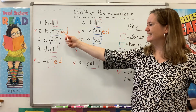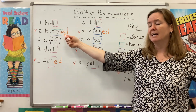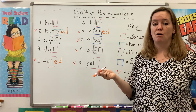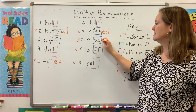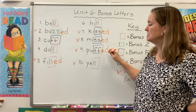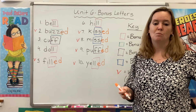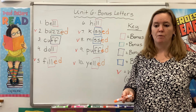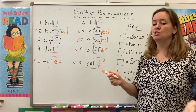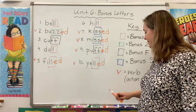Do you notice that ed sounds different sometimes? Sometimes it sounds like a D in buzzed, and sometimes it sounds like a T in kissed. Doesn't matter. It's always ed. I missed my mom. I puffed my cheeks. I yelled because the water was too hot. Okay? What I've done here is I've changed each of these verbs to the past tense. I'm describing something that already happened by adding ed.